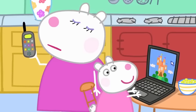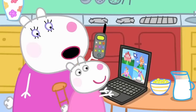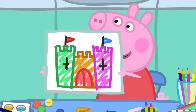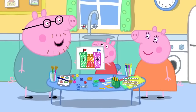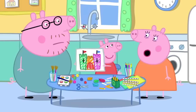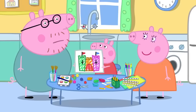Hello? Sorry, but I can't come into work today. It's a school project! Yes, yes! Thanks, but I should be able to manage. This is what my castle looks like, but much, much bigger. If it needs to be big, we should use concrete. No, Daddy Pig. We just need to find a big enough cardboard box. Have we got a big box? No.